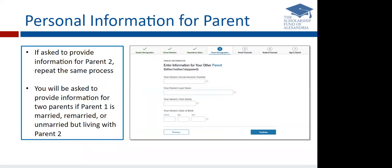Parents would also provide an email address that's separate from the student's email address. If you're entering both parents or a step parent, this is where parent number 2 would repeat that same process, entering in their social security number, last name, first initial, and their date of birth. Always make sure you look over this information to make sure it's correct, just to avoid any delays in processing your FAFSA application.